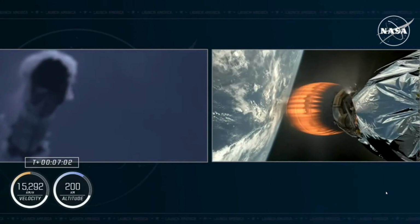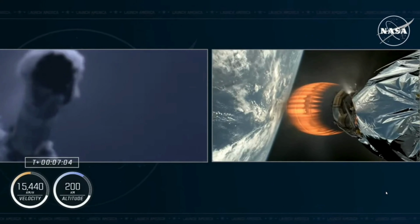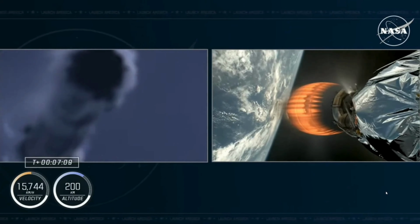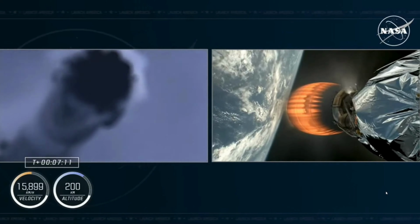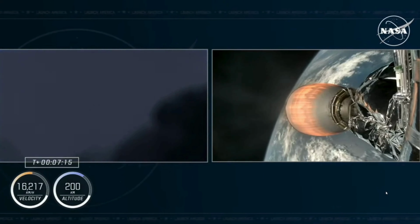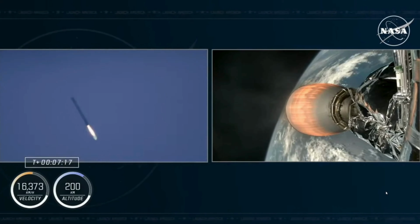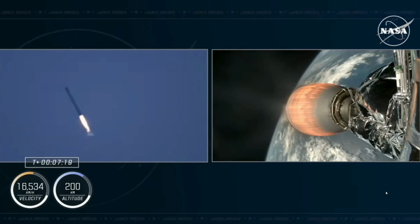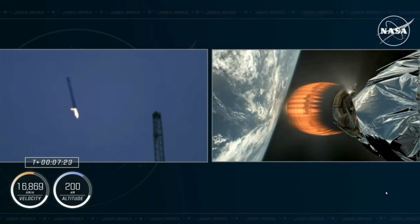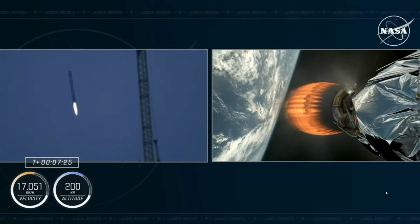That entry burn is, of course, followed by the landing burn, during which time we'll light three of the Merlin engines on board the first stage. And we expect to see that landing burn just about a minute before we expect Dragon to be inserted into orbit. So we have two very exciting phases of flight, both for our first stage and our Crew-9 astronauts happening here at the same time.